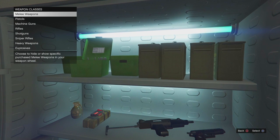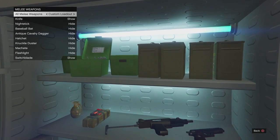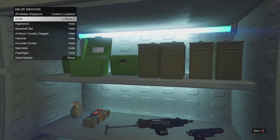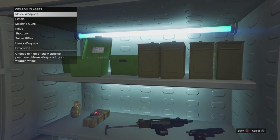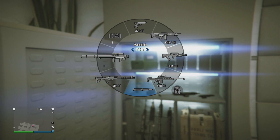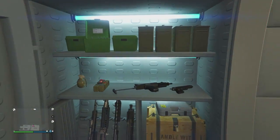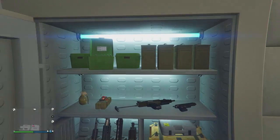And if you choose to hide the weapon option, you will not see it in your weapon wheel, which means that if you pull up your weapon wheel, you won't see this weapon and it won't be lost within the others that you have in that category, which is nice if you want to simplify some weapons. Also nice if you want to get rid of some weapons that you technically don't use anymore. This is a feature that I've wanted to be added into Grand Theft Auto Online for a while now, and I'm so happy that Rockstar's finally gotten around to doing it.